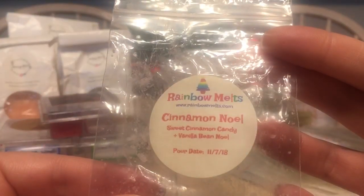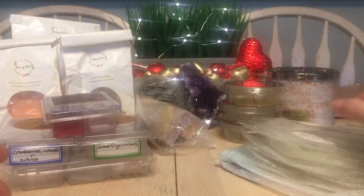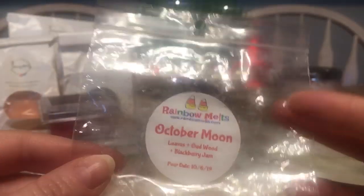Cinnamon Noel, sweet cinnamon candy, vanilla bean Noel. It was okay. I'm not a big cinnamon fan. That's not Rainbow Melt's fault. It just came in a sampler. So would I purchase that one again? No. October Moon, which is leaves and oud wood and blackberry jam. This is very nice. So very, very good.